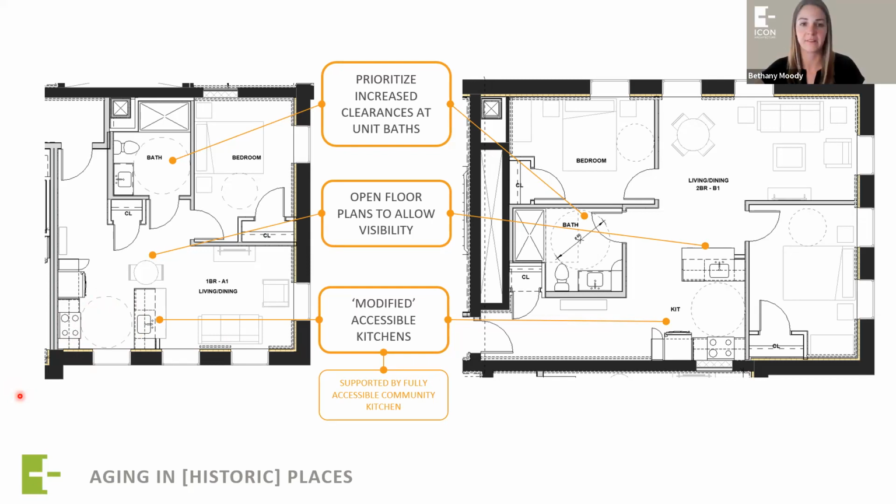We looked for other features like incorporating the removable bases, including drawer bases, giving multiple counter height options, and increasing visibility into those kitchen spaces so that the unit was as open as possible for caregivers to assist. Where we could at our larger units, like the larger 2 bedrooms, we did provide a fully accessible kitchen and really did not ask for waivers at those units. But at the smaller studios and one beds where it just was going to sacrifice the function of the unit, we came up with an alternate strategy for supporting it with a fully accessible community kitchen instead as part of our common area approach.